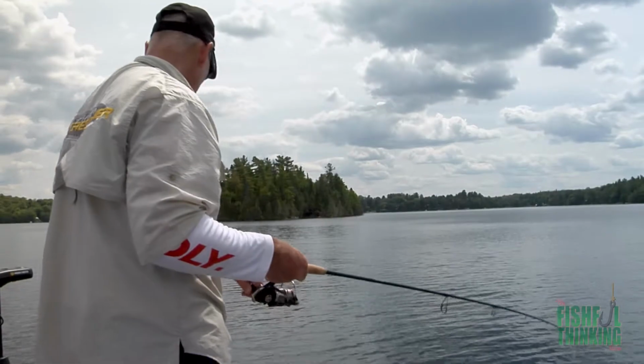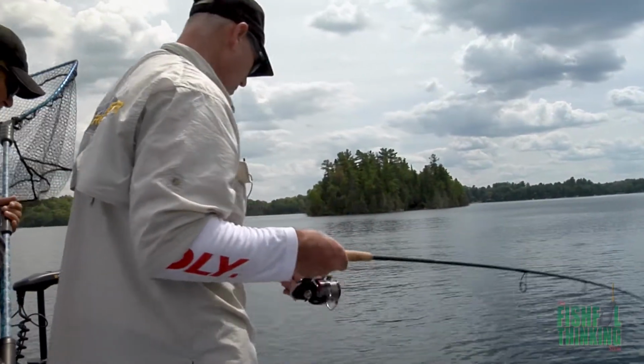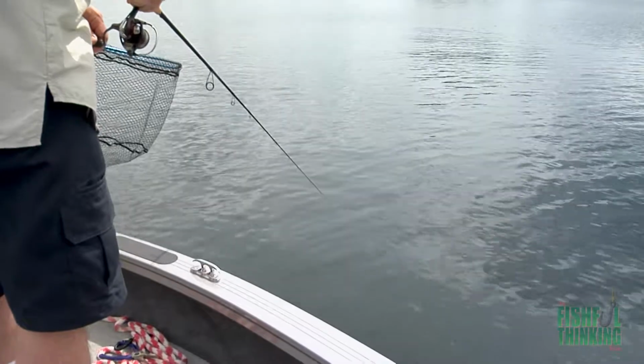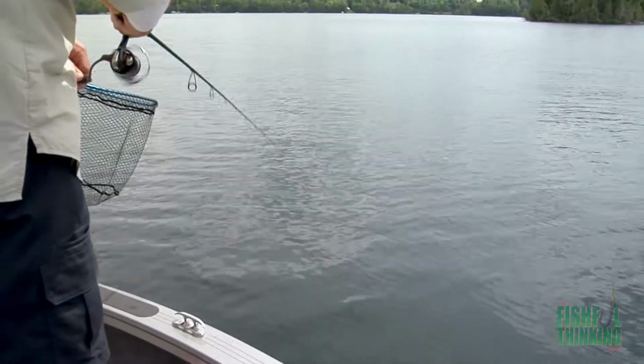I can never tell when they jump sometimes the size of them. They just get bigger as they get closer to the boat. This 20-pound test smackdown. You ever seen such a line that's so thin, a 20-pound test? That's a nice fish. That's what we've been looking for. And he's got all of it.